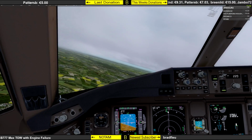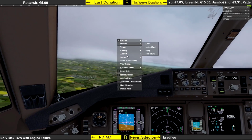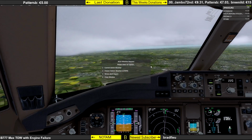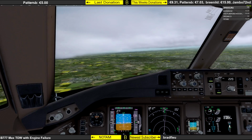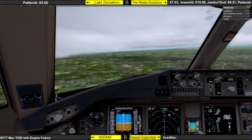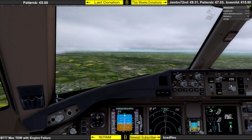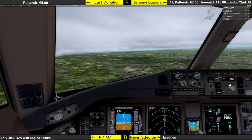So here comes the glide. How come we have 38 knots tailwind? That can't be right. Didn't it say we had like, yeah, 210 at 10. So we'll see how that goes. So gear is coming down. So at the moment the wind is going to have to turn to the front just a little bit. Alright, flaps 15.